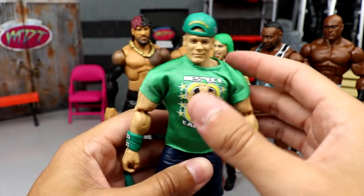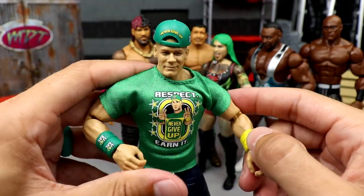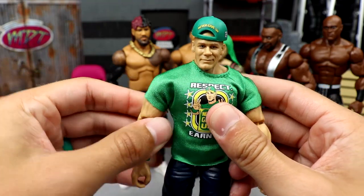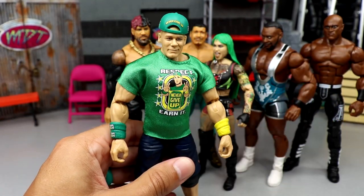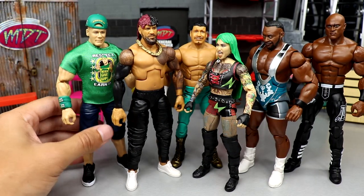This shorts mold of John Cena right here is very, very articulated. It feels really, really good in hand. I like the ab crunch. I like the addition of the double jointed arms. Anybody who has these Cena figures in the shorter short mold, not the long short mold, this shorter short mold that they've been using for John Cena, this is the best formula for John Cena at this juncture, and I love it.